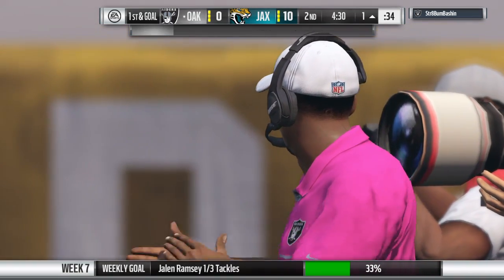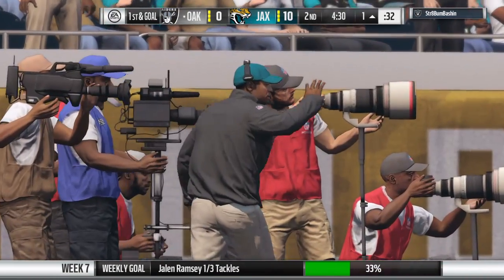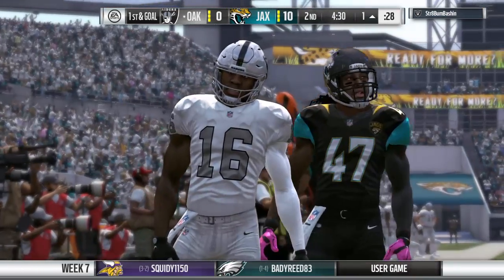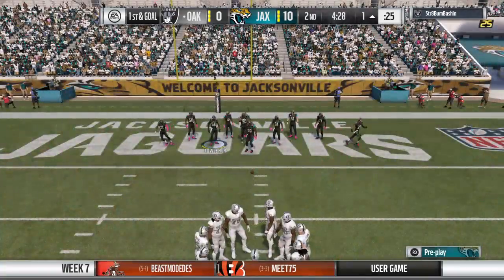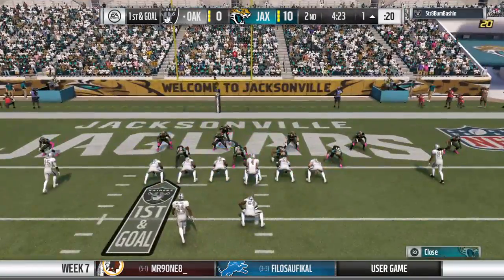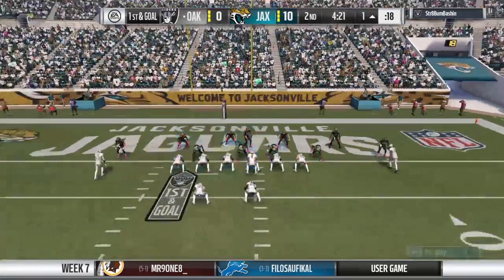And he went in route there from the slot for the completion. Love how he runs his routes because it's all setting up your defender. Give him a little something one way, take it the other way. Head and shoulder fake. Sometimes you make one step to the outside, then break it inside. Really well-run route. All right, here we go.